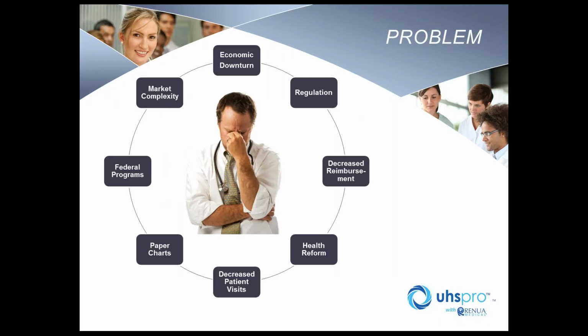The problem. From a doctor's perspective, as we go around this little wheel, you can see there's been an economic turndown. They have mountains of regulation now. Their reimbursements have decreased anywhere from 30% to 50%, so they're not getting near the amount of money that they were a couple of years ago. With health reform, Obamacare is obviously a big part of that. A decrease in patient visits. I'm talking to doctors right now whose copays went from $500 to $5,000. Well, now patients just aren't going to the doctor, and that decrease in patient visits is also hitting the doctors very hard. The paper charts, the paperwork, the federal programs, the marketing company, all these things are just a myriad of headaches for the doctor saying, what do I do?